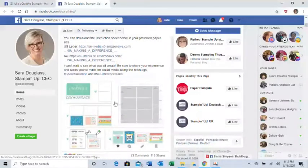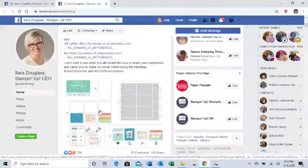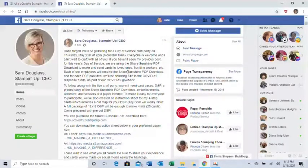Everyone's welcome. It does allow you to print this off because she wants you to cut your paper, and you can use any designer paper that you want, anything that you have. She is going to do a ton of cards using the COVID-19 digital stamp set that you can download at stampinup.com. So if you already got that download, you're set. You just need to pick out what paper you want to use, print off that cut sheet, get it all cut, and then be on that website at 2 p.m. this Thursday, and she will walk you through making a bunch of cards. So it should be fun.